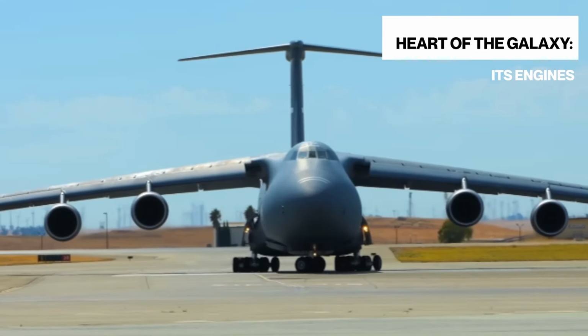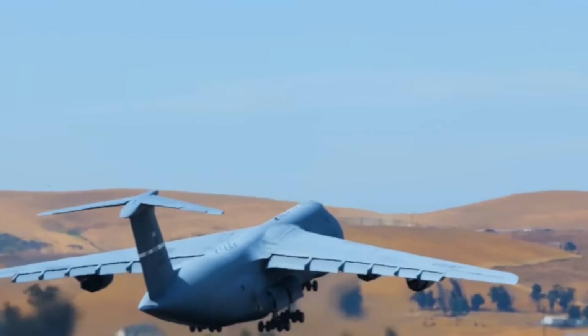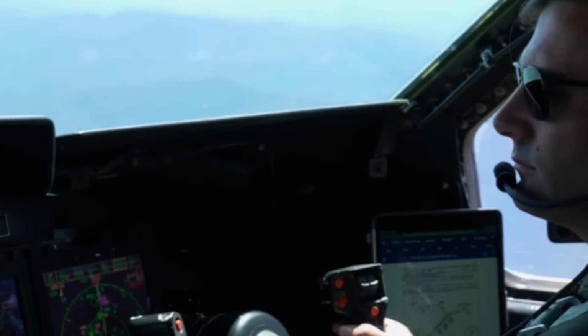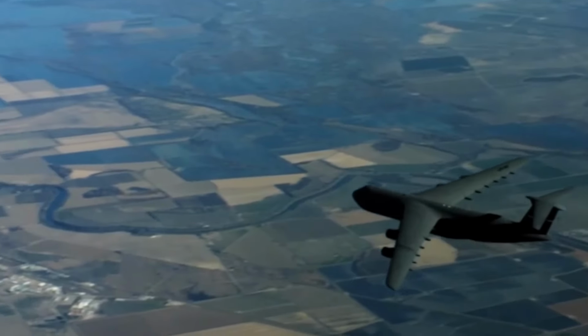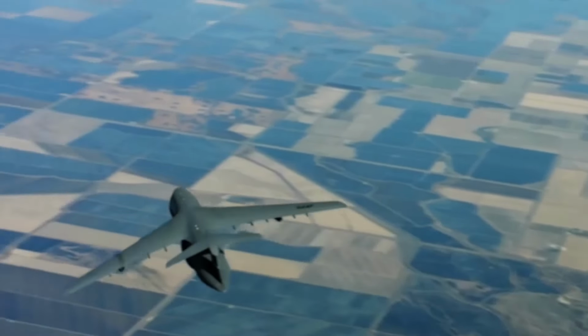The heart of the galaxy, its engines. Let's dive into the heart of the beast, the engines. The C-5 Galaxy story wouldn't be complete without a nod to the raw power under its wings. Back when the project first kicked off, jet engine technology was still finding its footing. Most planes at the time used low-bypass engines. Sure, they packed a punch, but they burned through fuel like it was going out of style.